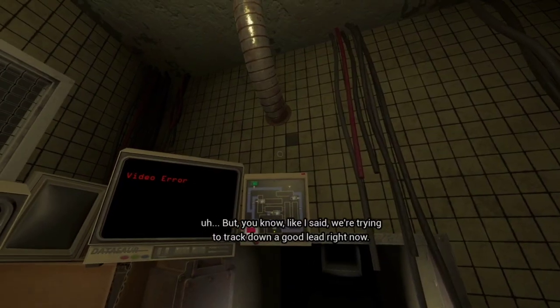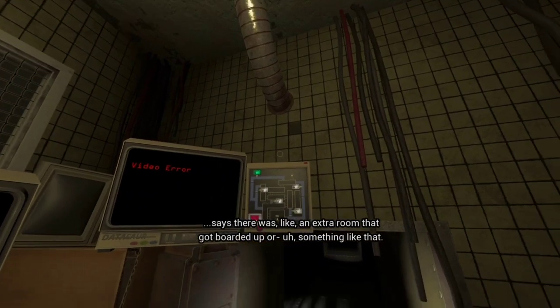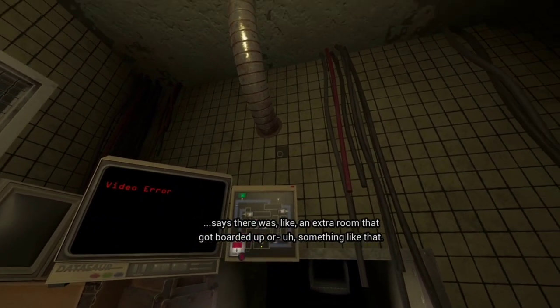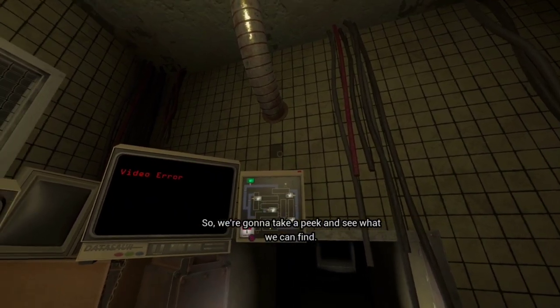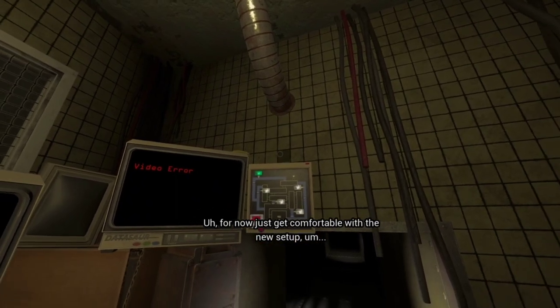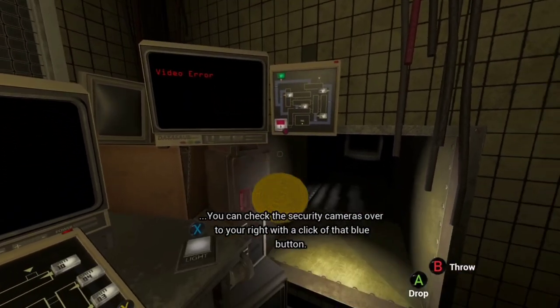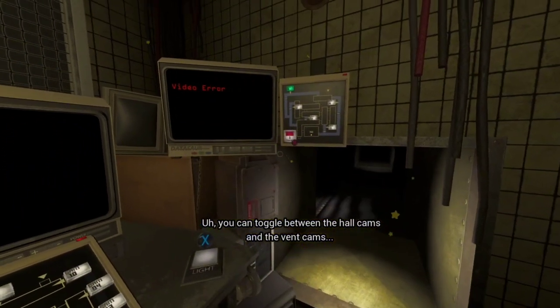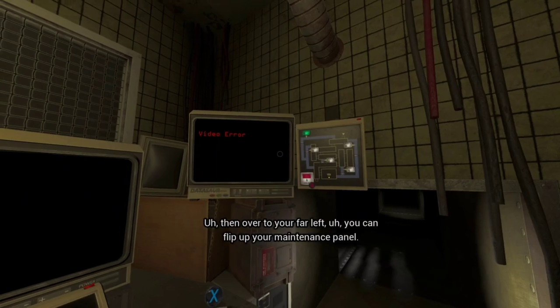We're trying to track down a good lead right now. Some guy who helped design one of the buildings said there was an extra room that got boarded up, or something like that. So, we're gonna take a peek and see what we can find. For now, just get comfortable with the new setup. You can check the security cameras over to your right with the click of that blue button. You can toggle between the hall cams and the vent cams. Then over to your far left, you can flip up your maintenance panel.